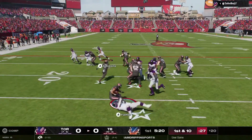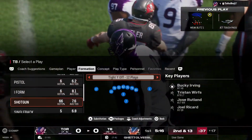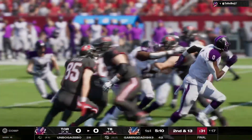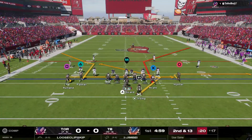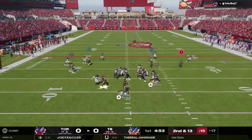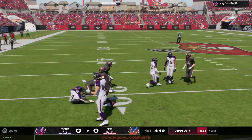Jet sweep to start the drive. And that is not fooling anyone. He never had a chance to turn the corner there, and they'll go backwards right away. But despite the completion, they're going to wind up losing 3 there. 2nd down. He'll look to throw. The kicker here is complete.